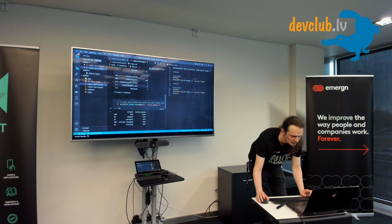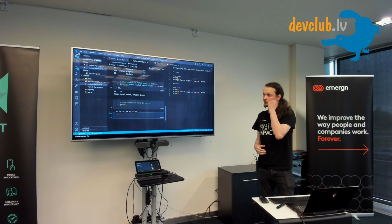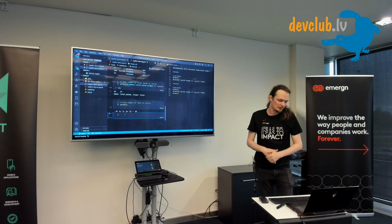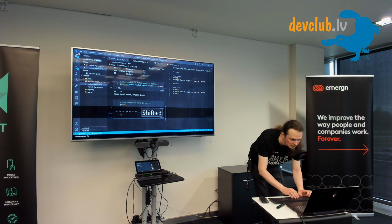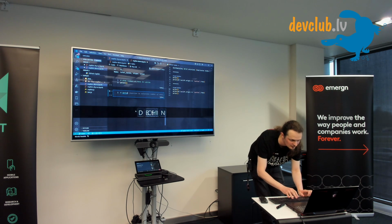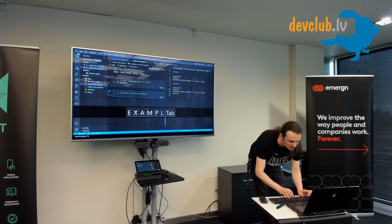Let's create a new idea. Let's try to do some simple definition of a card deck, and then some typical functions you might want to add. So: define a simple card deck example class.